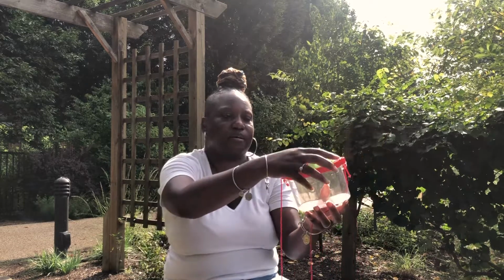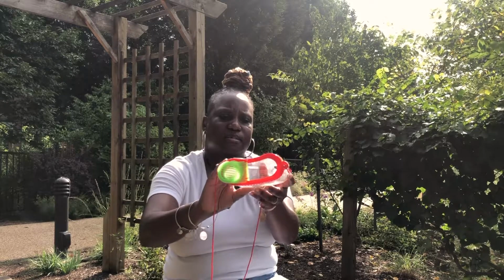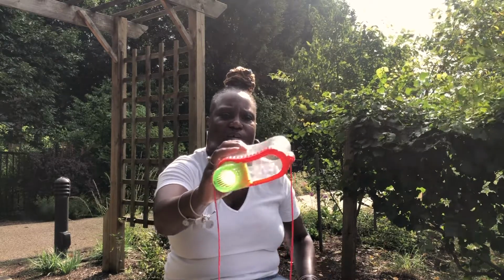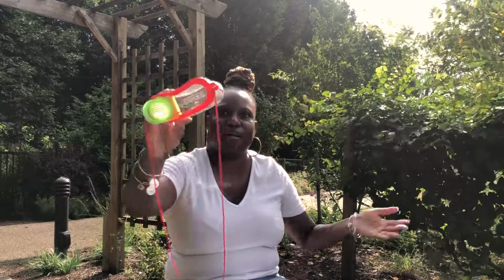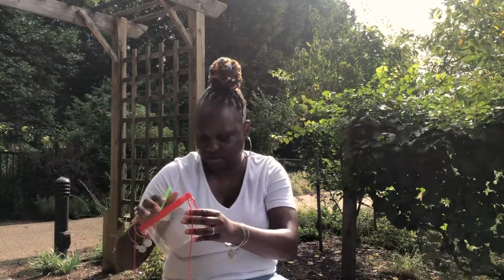Would you guys like to let this moth go? Let's see. See, he flies away. Oh, come on. There he is. He flew away. Had to let him loose, guys. We couldn't keep him.